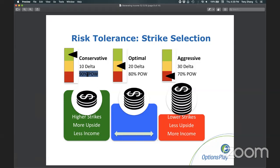Now, if you're asking, how do I calculate that? Options Play actually does it for you, and we'll also help you select them. So not only do you not have to worry about calculating it, we'll actually go and find these for you. You just have to make sure you understand which one of these 3 categories you fall under.